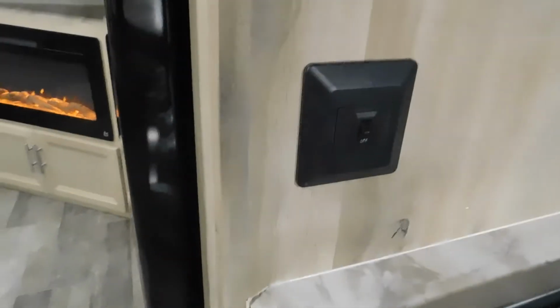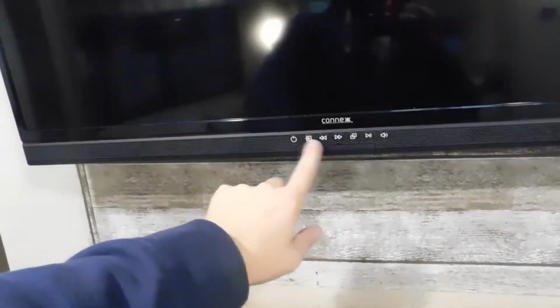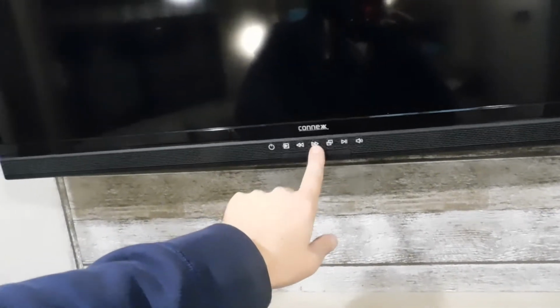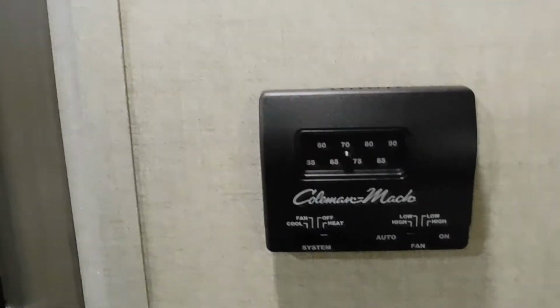Your refrigerator, these refrigerators are just off a 12 volt and electric. To turn on the refrigerator, it's that switch right there. And they get cold pretty fast. Fireplace, that's electric. Your TV is actually your radio as well. And you can change everything by these buttons right here, and change what channel radio you want to go to. Everything's through this. You can control your outdoor speakers with that, and inside as well. Microwave. Over here is your thermostat. It's just your basic thermostat, pretty self-explanatory.